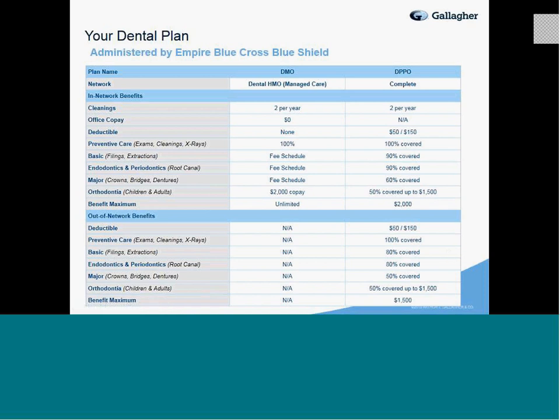You're going to see that your coinsurance amount is lower, your out-of-pocket maximum is higher. You're going to see, though, that you do get 2 cleanings per year, whether you're going in or out of network. There is no office visit copay. You have a deductible of $50 per person on your plan, whether going in or out of network.